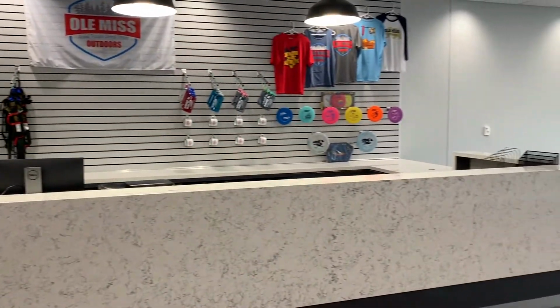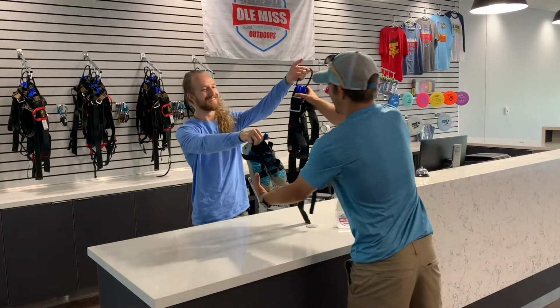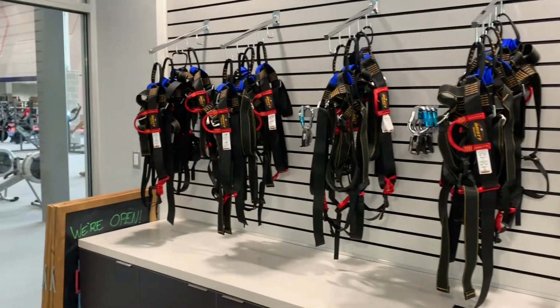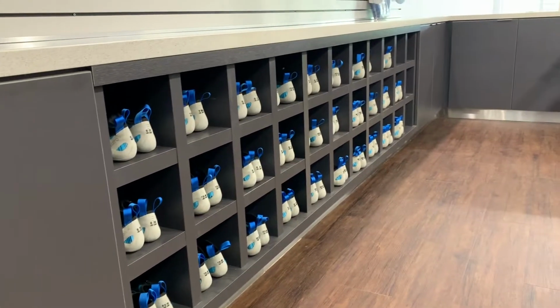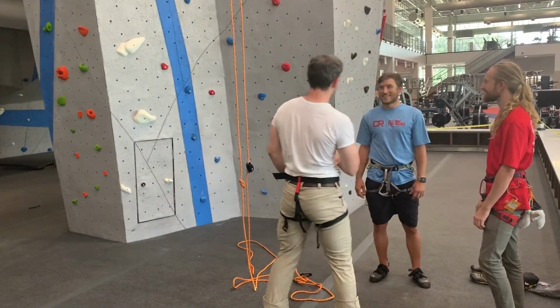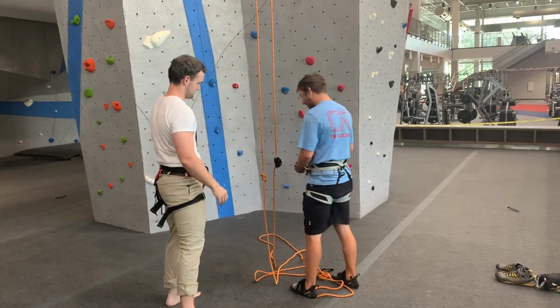Don't have your own gear? No problem. Feel free to take advantage of our free climbing wall rentals at the check-in desk. There you can rent climbing shoes and harnesses. You can also rent one of our belay devices once you have been approved to belay. If you are ready to climb and need a belay or a spotter, ask one of our friendly staff members and they will be happy to assist you.